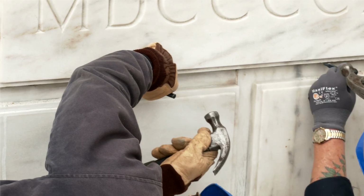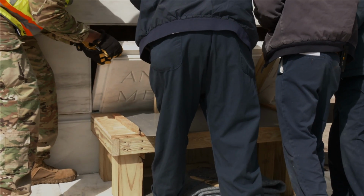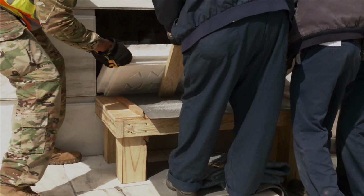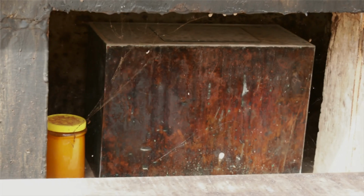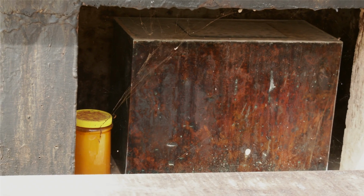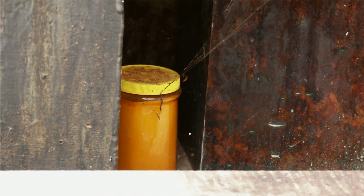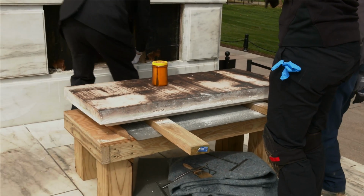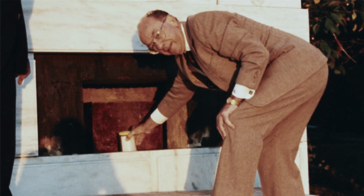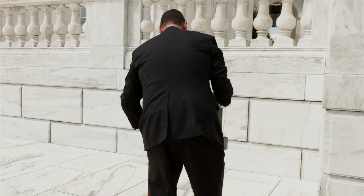The cornerstone was removed and taken to the National Archives for safe storage until the 1990s, when it was finally placed into the cornerstone. It took us a couple hours, but there was no great difficulty in removing the stone. So inside the cornerstone, we found two objects. One was the original copper box from 1915. The second object was a Peter Pan peanut butter jar, which the ANC team had added when they replaced the cornerstone. So this is over 100 years in the making.